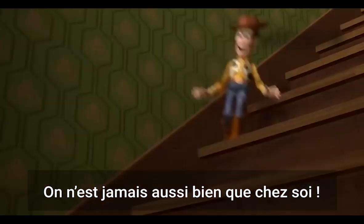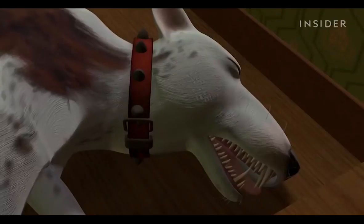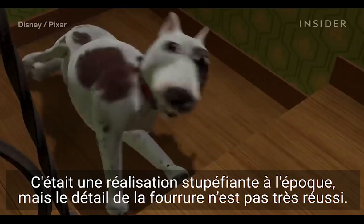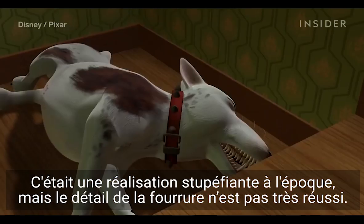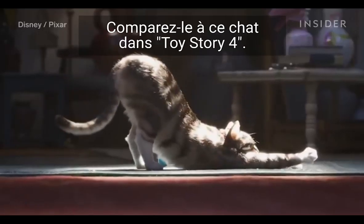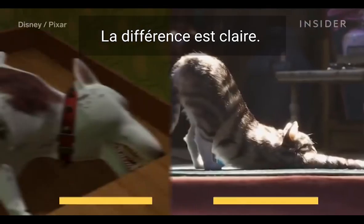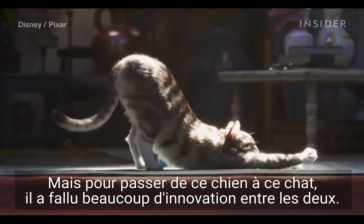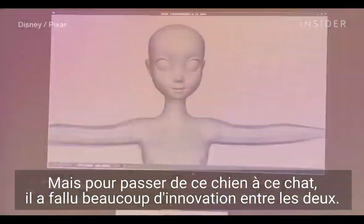There's no place like home. This is a dog in 1995's Toy Story. It was a staggering achievement at the time, but the detail in the fur just isn't there. Compare that to this cat in Toy Story 4. The difference is clear. But getting from that dog to this cat required a lot of innovation in between.